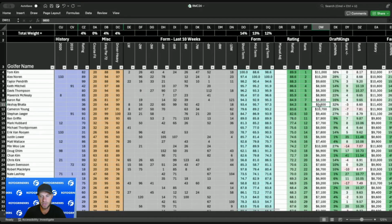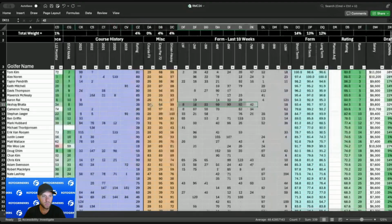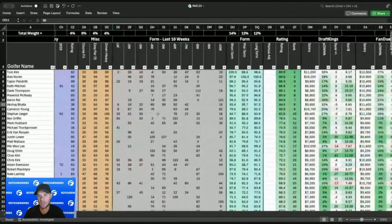Aaron Rise, great iron player, no issue with him. Akshay, he's been playing great, 22nd, 16th, 8th. Similar to Tom Kim, he has been playing a ton of golf. This will be his 8th week in a row. Did miss the cut here last year. Doesn't project as some of the guys in the 8s for me. So I won't get to that 32%. I'll have a little bit.